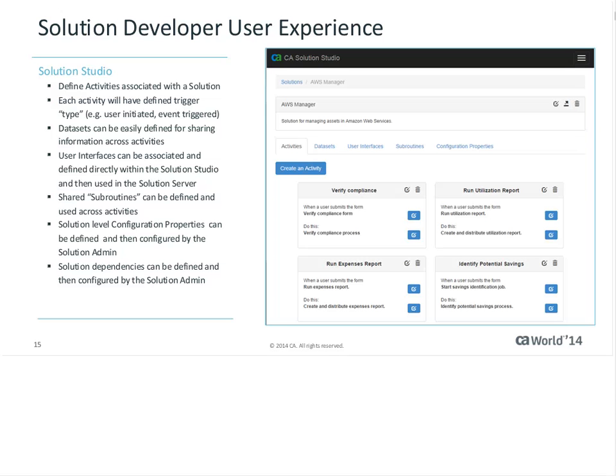Shared subroutines, we've actually changed that name now as we've developed it, so I'll have to update the slide. But the idea here is we've previously had several requests for the ability to share bits of code across different processes, sort of like a JavaScript library. You will now be able to do that through something called a JavaScript library. Also, if there are processes that you want to call from other processes, we will be able to leverage those by having something called an API activity.